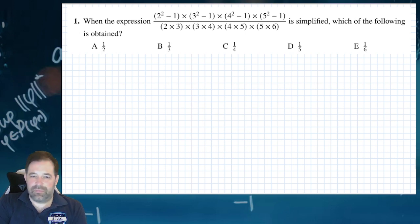When the expression is all simplified, which of the following is obtained? I'm just going to change to a blue pen. So we're going to get 3, 8, 15, and 24, and these are going to have factors, so we can start cancelling out some factors. 3 is there, 8 is 2 fours, 15 is 3 fives, 24 is 4 sixths. I think this 5 only cancels out with 1. There's only 1 5 in the numerator and it's already gone there, so this 5 is left over. I think everything else cancels out, so I think you're left with 1 5.